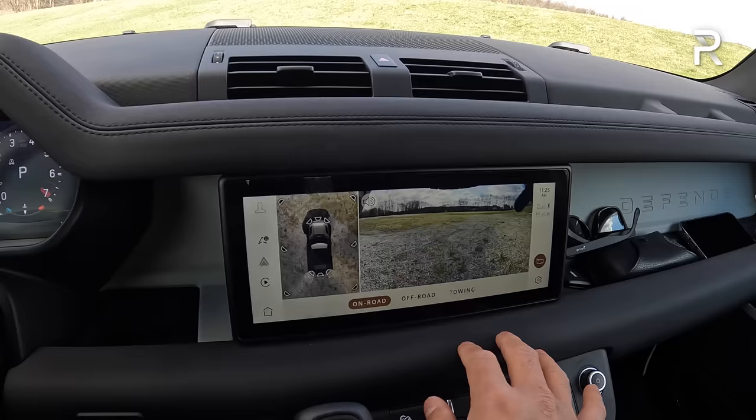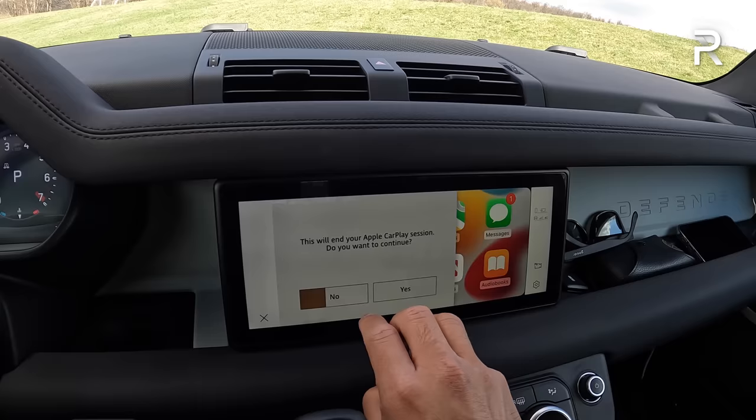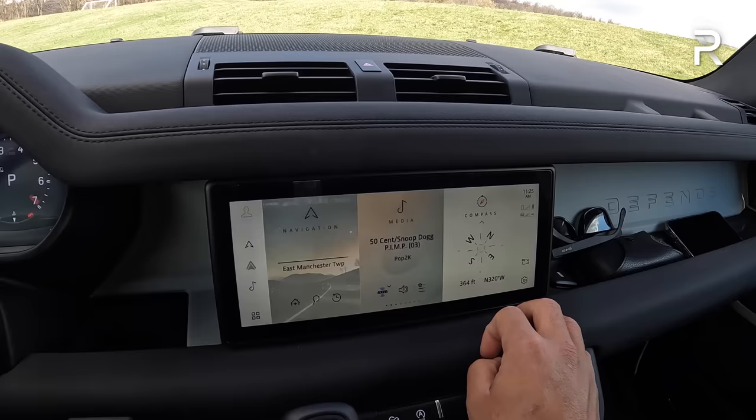Going back to the actual Land Rover display here, you can see this display works pretty well, and in terms of the navigation, I have to actually end the CarPlay if I want to go into just the regular navigation. But you can see the graphics certainly look interesting.